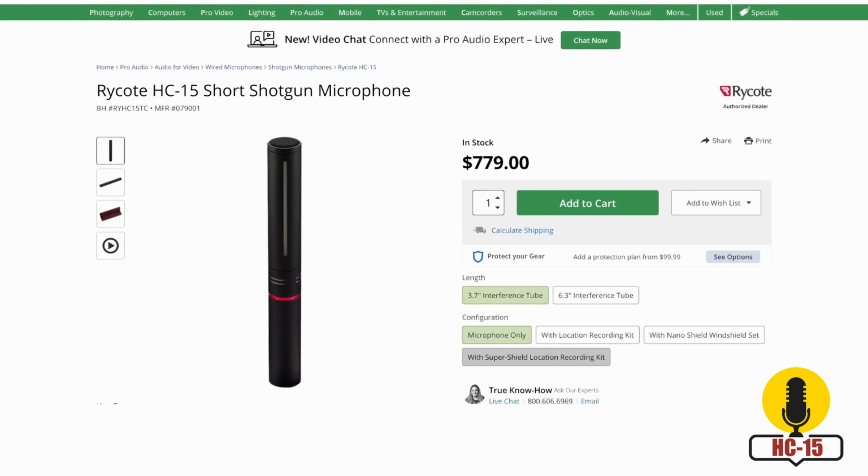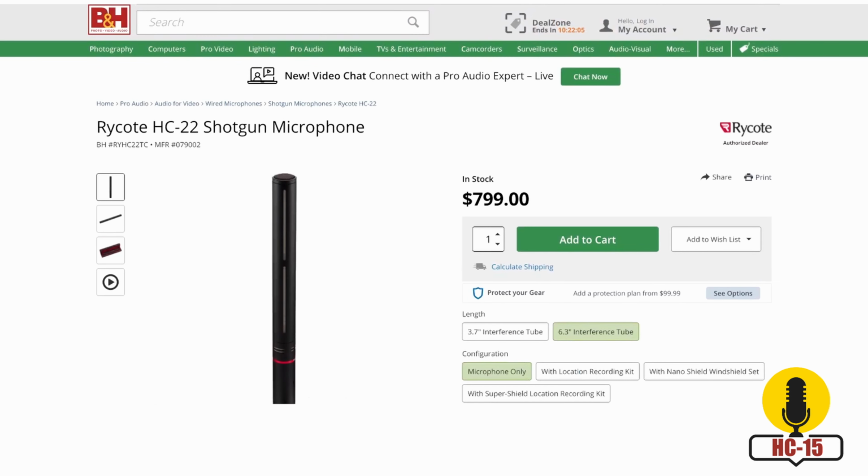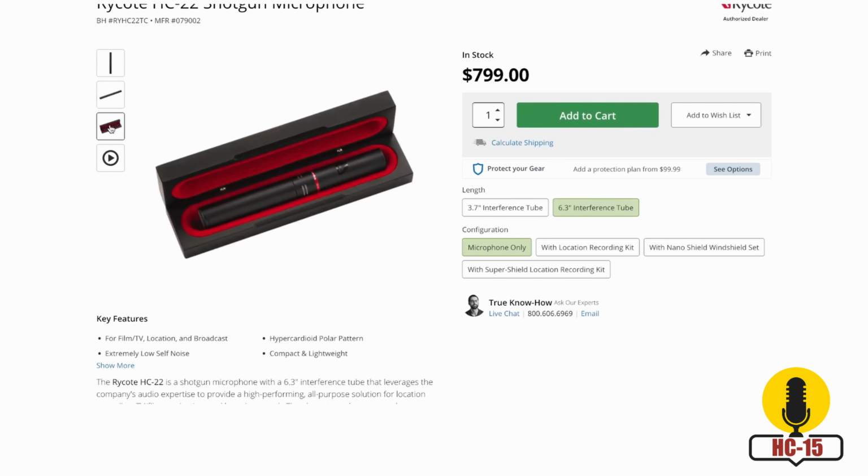As for pricing, the Rycote HC-15 sells for $780 and the HC-22 sells for $800. Just don't forget to order the foam cover separately.